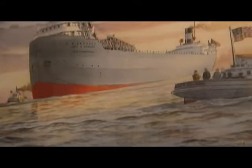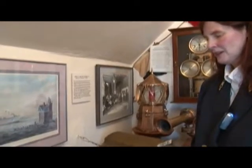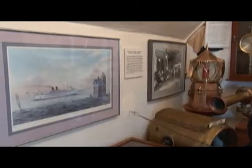This room was, of course, the smaller of the two rooms on the second floor, and this was pretty much occupied by a couple of the daughters of Captain Robinson. Before we're done with this room, we want to talk quickly about the steamship South America. She was called the Queen of the Great Lakes, and there was the North American, South American lines. It was the Georgian Bay line as well.